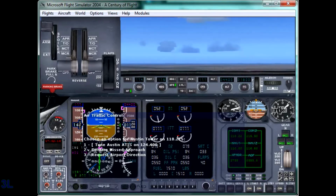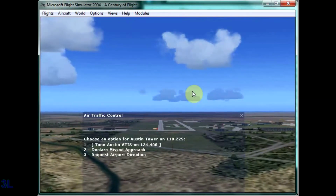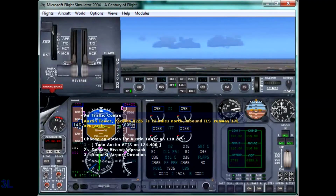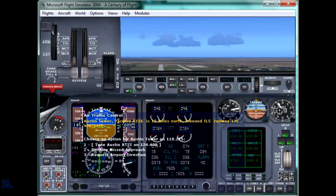I wish I could see the runway over the dash. Says I'm too high.